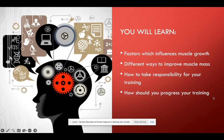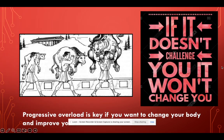Okay, so what we're going to talk about in this particular webinar is the factors which influence muscle growth, different ways to improve muscle mass, so again, based on the factors that influence growth, how to take responsibility for your own training, and how you should progress your training.